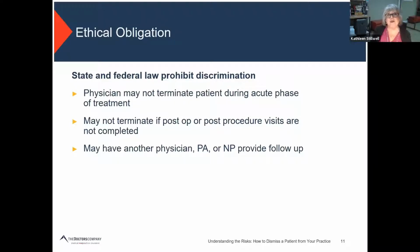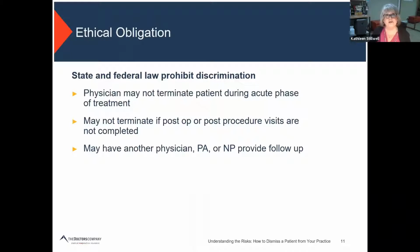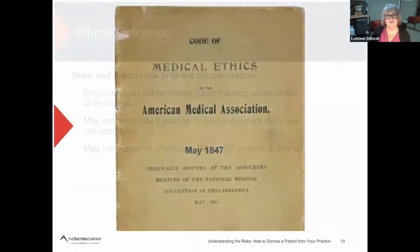If you have a PA or an NP, you can have them provide the follow-up care. You may not terminate the patient if their post-op or post-procedure visits have not been completed. That's important to understand because that is considered, and it will fall under, the prohibition of discrimination for patients.